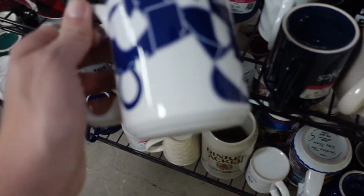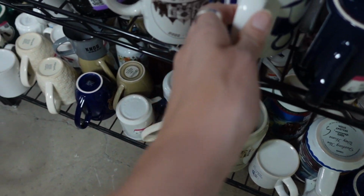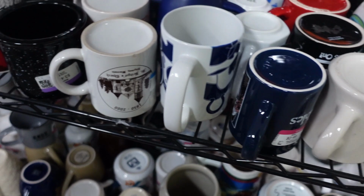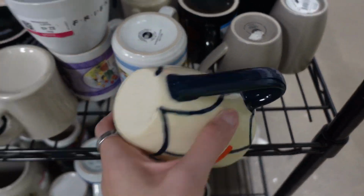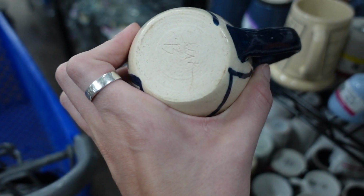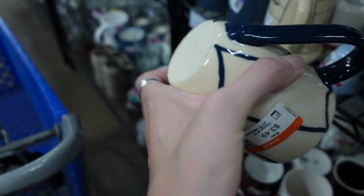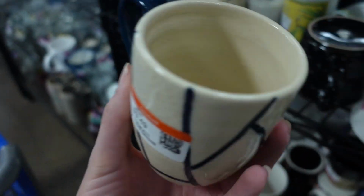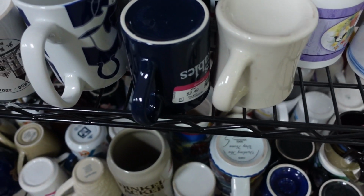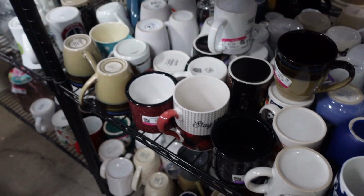All right, let's check out these mugs and see what we've got here. Not really seeing a whole lot in the mugs. This one looks nice. This is a nice pottery piece. It's heavy, and it is actually signed on the bottom. What is that, 73, 93? Can't really read it, but it's a good quality heavy mug. But I just don't see a tremendous resale value in it, so I'm going to leave it.